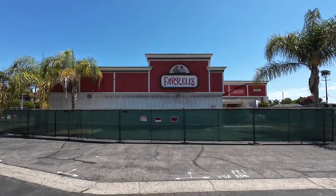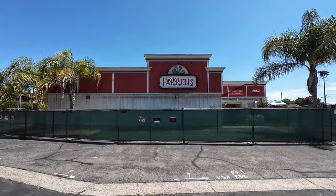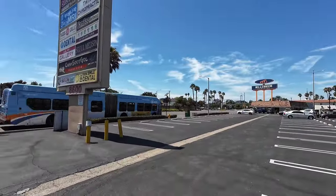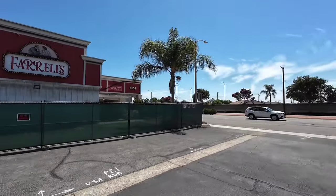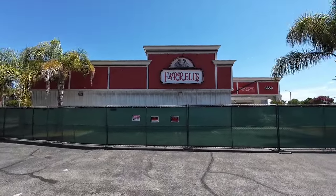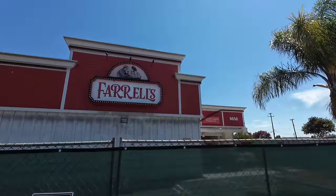Over here in Buena Park, California. This might be Anaheim side, but I think this is actually Buena Park. Knott's Berry Farm is right over there. All right, fences went up over here. It's this old abandoned Farrell's. Let's peek over the fence because they are going to demolish this.